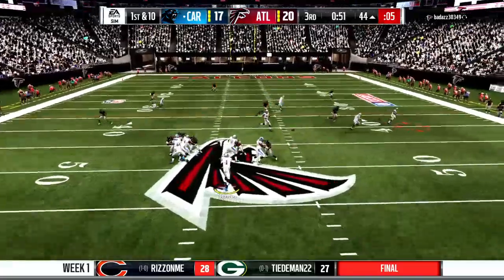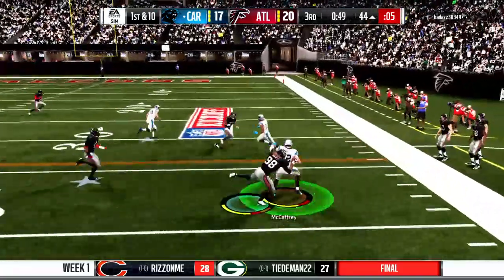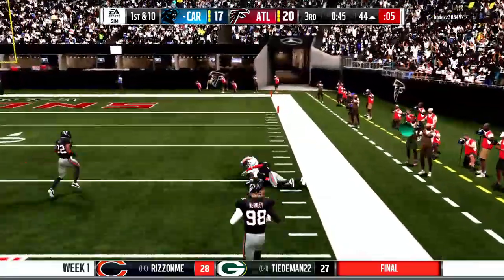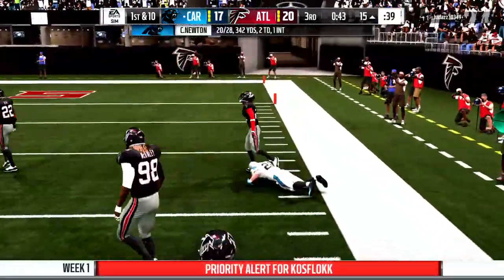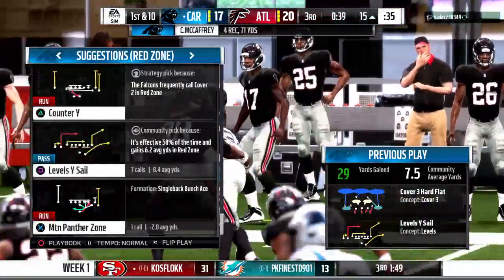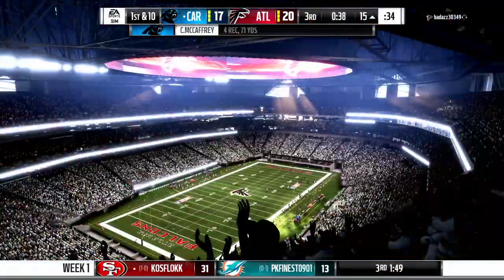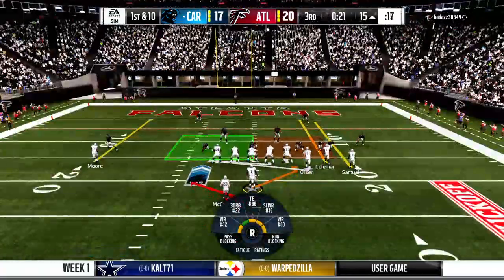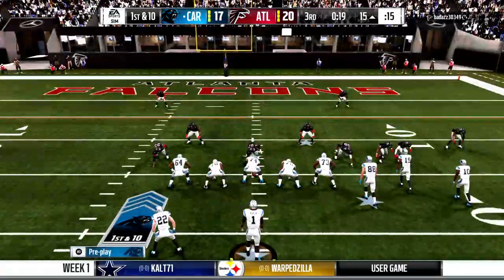Newton on first down. He'll drop it off to McCaffrey. Breaks the tackle, now an alley. And they're going to be set up down around the 15-yard line. He got 29 yards that time. He's having a big game through the air, and sometimes those smart decisions just dump it off. That's how you continue to have big games through the air.